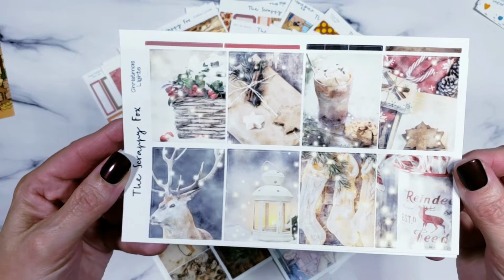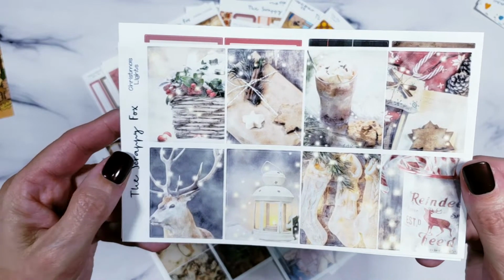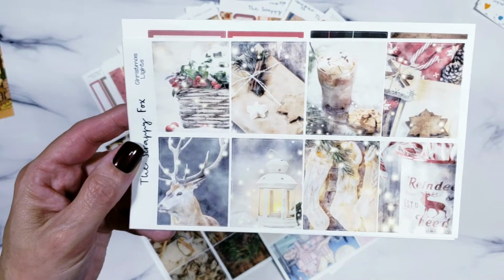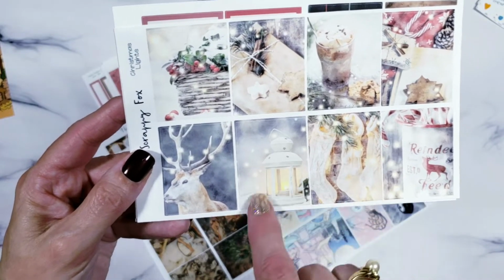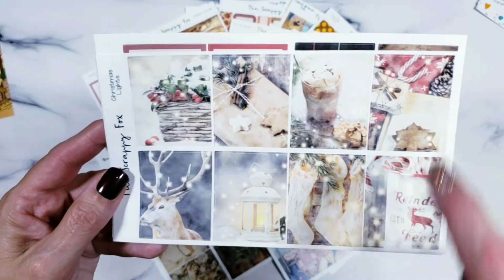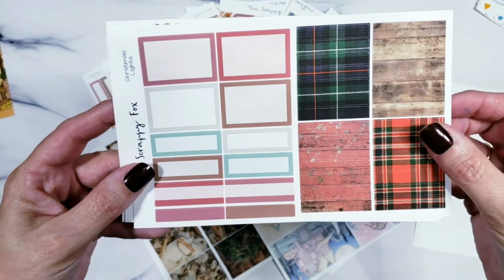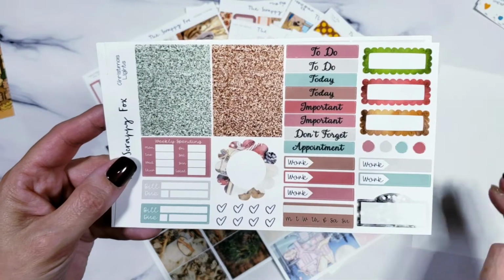First new watercolor photo kit. Christmas lights. I love this. It's so stinking pretty. So this one is all Christmassy themed. Got your reds and your greens and lots of the little twinkly lights everywhere. I just look at the candy canes. I mean, it's just very Christmas. I love this. Super pretty. And I'll just go through all the boxes, totally out of order, but you get the idea. I don't think I have to explain them all.